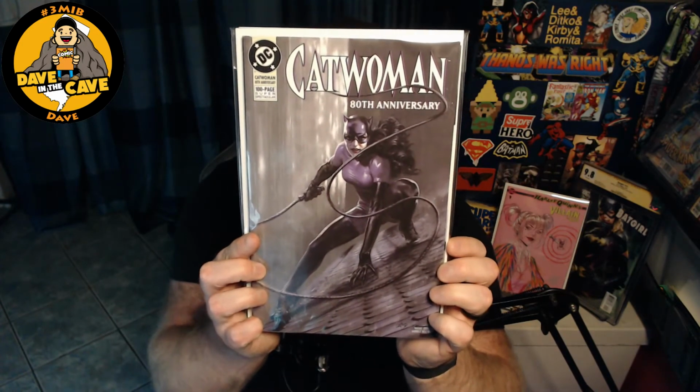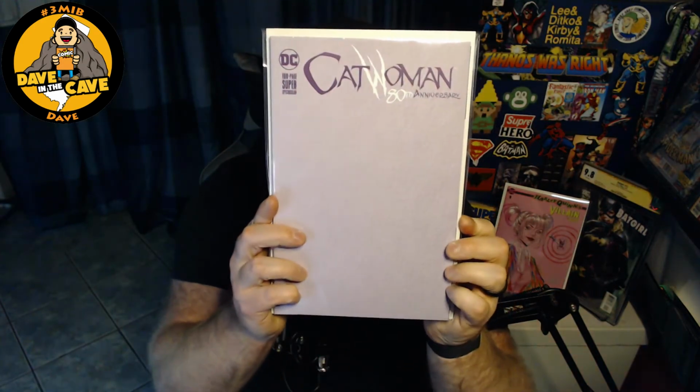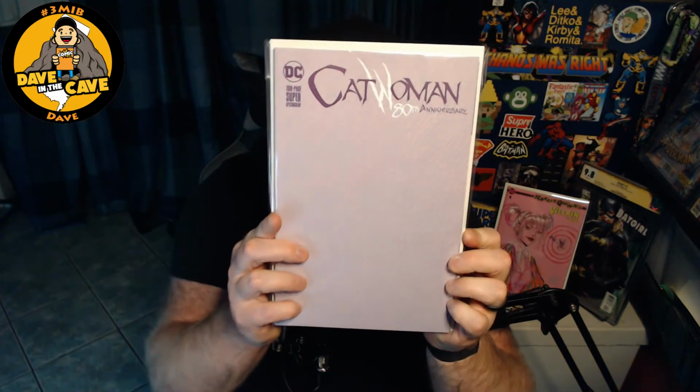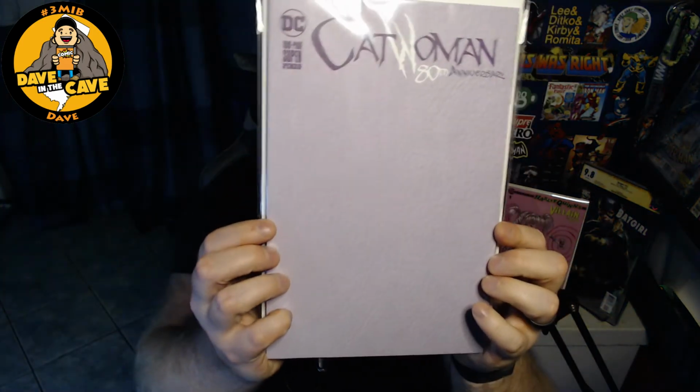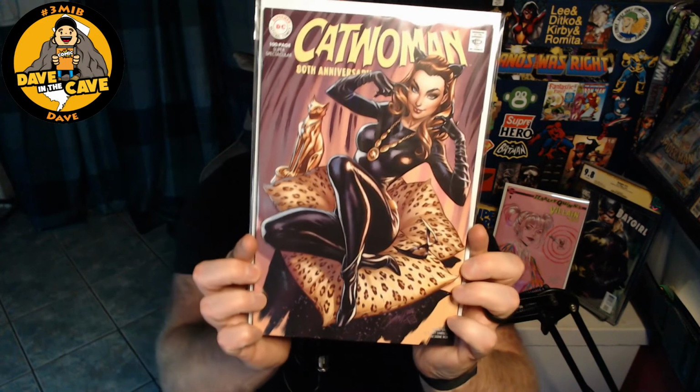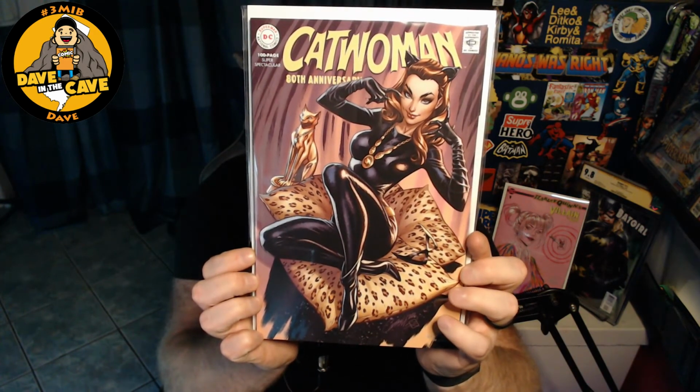So they're all Catwoman books. So this is the Catwoman 80th anniversary. This is actually the Del Otto cover, and then we'll go to the blank, which I'm really excited about. Really cool texture. I love that it's just not purple. You can kind of see it there. Really cool. And then last but not least, for the pulls for, my gosh, feels like forever, Catwoman 80th anniversary, the J. Scott Campbell cover art here.